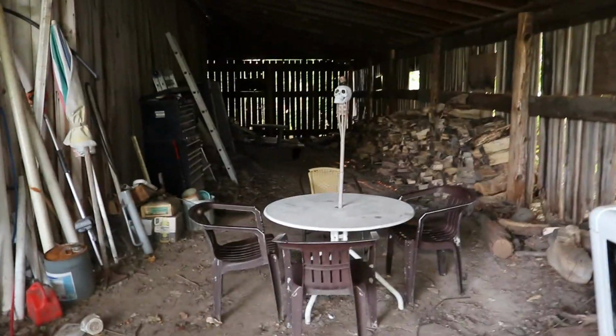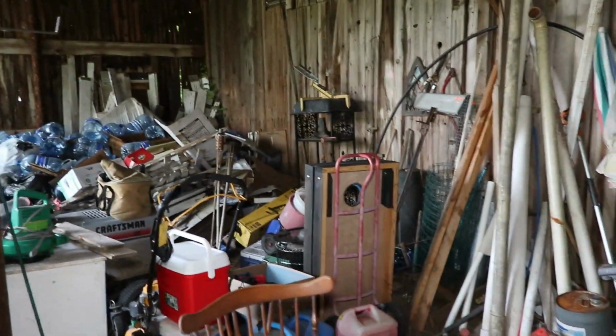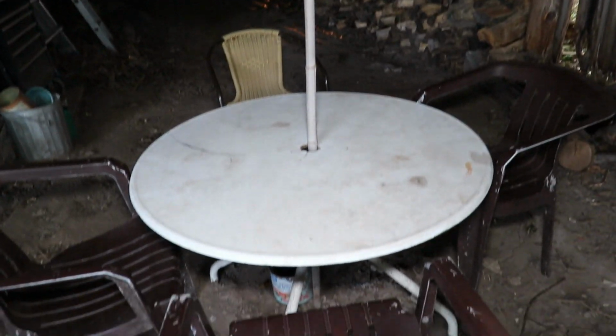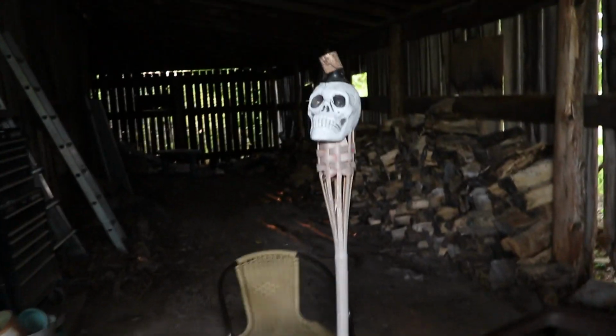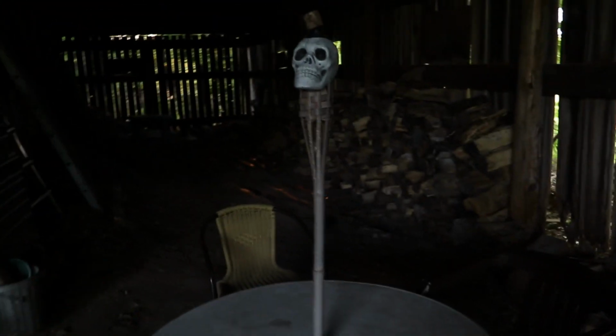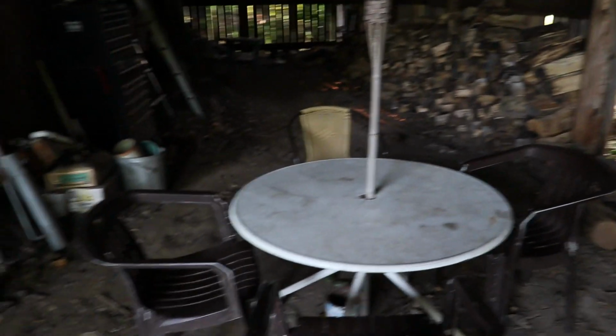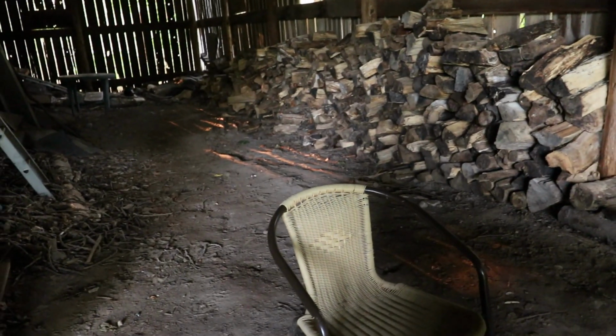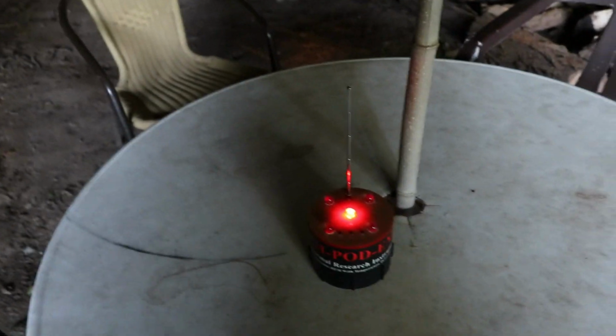And there's been lots of paranormal investigators that have come in through here. Check it out. Here goes the table that they like to come and hang out in. There you go. It's got the good skull. You can see it's plenty dark in here, but let's get the Rem-Rod set up. Got a good chair, but we're gonna set it right up here. There we go. All right, Rem-Rod is set up.